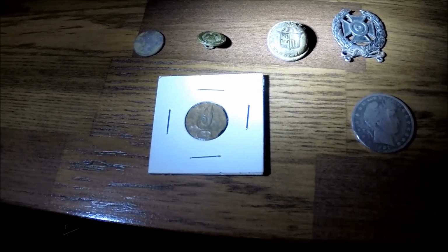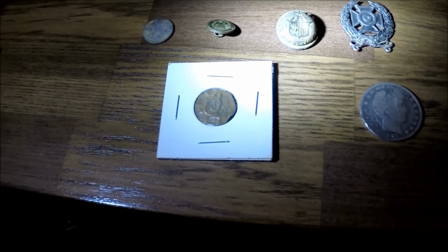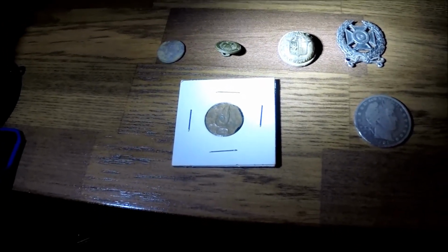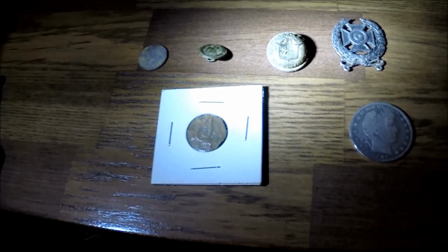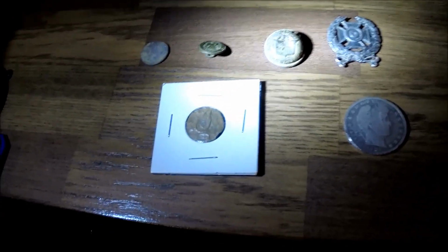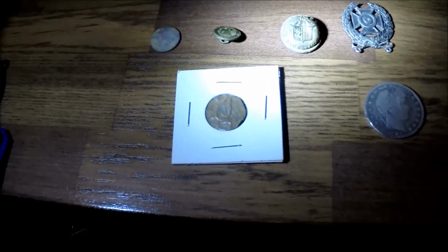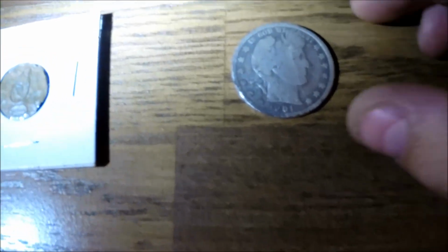I also didn't record for a little while I was detecting, because my battery for this camera went bad, and it was an off-brand battery that came with my camera battery wall charger. So I finally found my original battery. I couldn't find it, so I couldn't record, because the other battery would just literally die in 5 minutes. But anyways, in the meantime, I was still detecting, but I wanted to show y'all what I found. I'll go ahead and start right here.